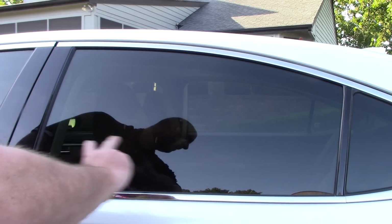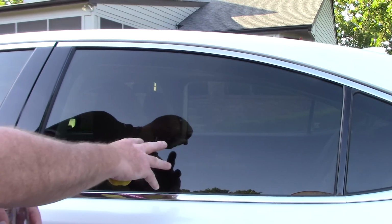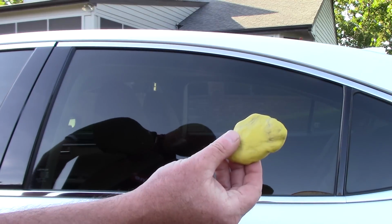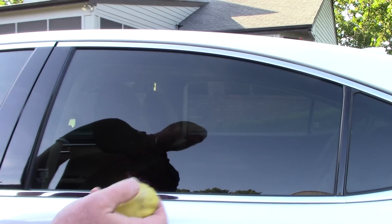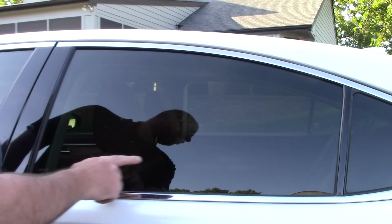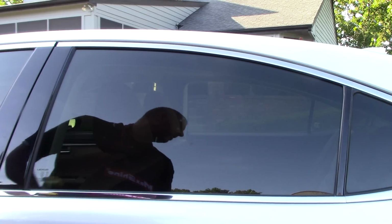Typically, as a professional detailer, we'll wash the car, right? We'll use a car soap, we'll indirectly clean the windows with the car soap. Then we'll take a clay bar or some type of synthetic clay mitt or bar, whatever you want to do, and we want to remove bonded contaminants off the window, also traffic film that might be on the glass, because here's the deal.